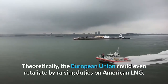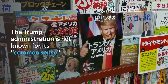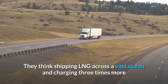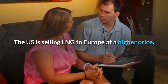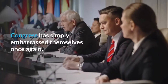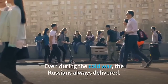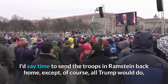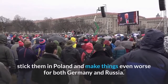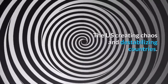Theoretically, the European Union could even retaliate by raising duties on American LNG. The Trump administration is not known for its common sense. They think shipping LNG across a vast ocean and charging three times more than pipeline gas from our neighbor will be accepted by Europeans. The US is selling LNG to Europe at a higher price. Congress has simply embarrassed themselves once again. The Ruskies are never going to cut off the gas as long as Germany pays, and Germany knows it. Even during the Cold War, the Russians always delivered. That's how reliable they are. Can't say the same about Americans that weaponize everything. I'd say time to send the troops in Ramstein back home, except, of course, all Trump would do, stick them in Poland and make things even worse for both Germany and Russia. That's the design. The US creating chaos and destabilizing countries.